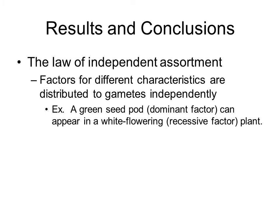And he also talked about the law of independent assortment. So these are both Mendel's laws. And he said that factors of different characteristics are distributed to the gametes independently. So remember, gametes are sperm and egg. So he said that whatever is passed down isn't really dependent on anything else but just pure chance.